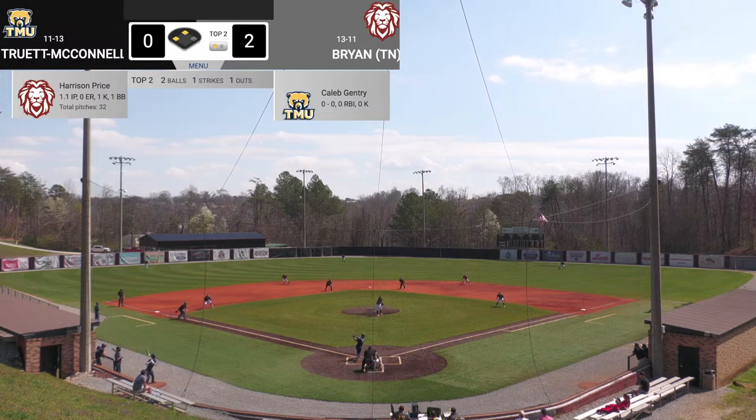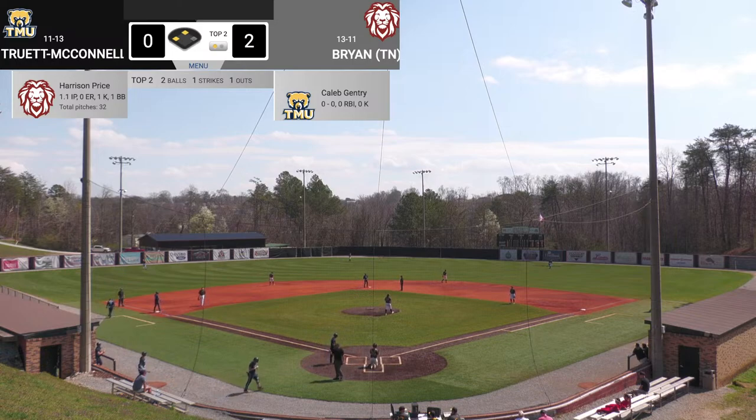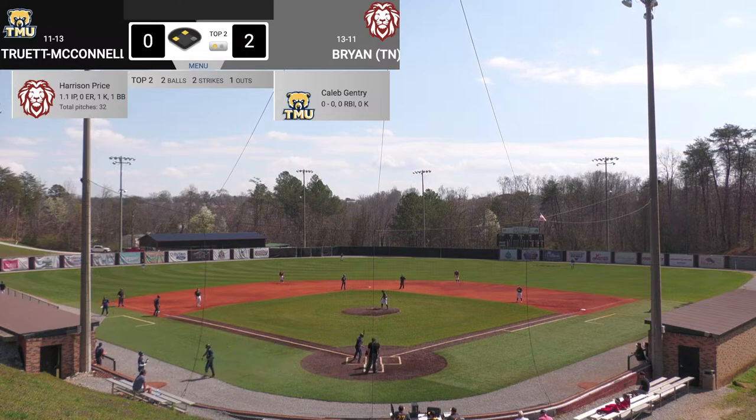Here's a pitch. It's going to be a slider. It's going to be swinging, chopped back to the backstop. Now moves the count to a two ball, two strike count. Price had a good outing last weekend against the Union Bulldogs. He gets a sign, comes set, and here's the pitch.